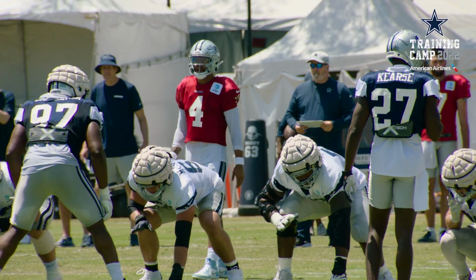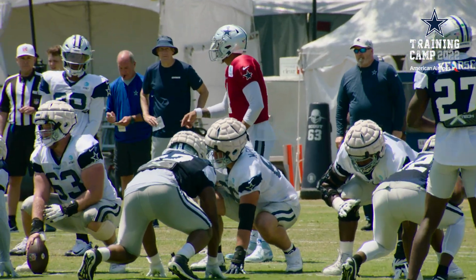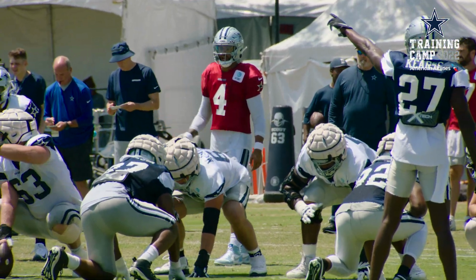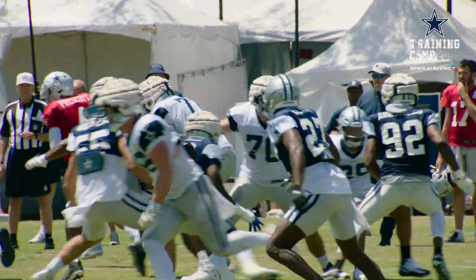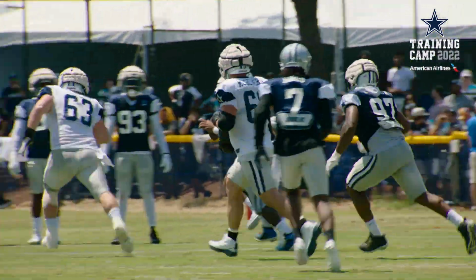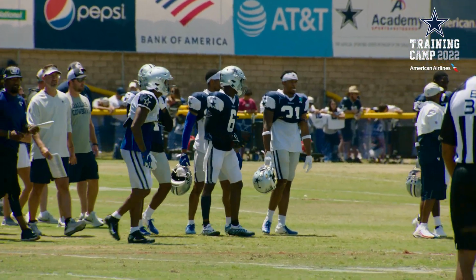Dak Prescott behind center. He's back in the shotgun. You've got that first team defense out there as well. So we're going to get a really good look at this Cowboys team. Second day of padded practices. And they go with a little play action. Now Dak rolling out to his right. Off balance throw. And it's out of bounds.